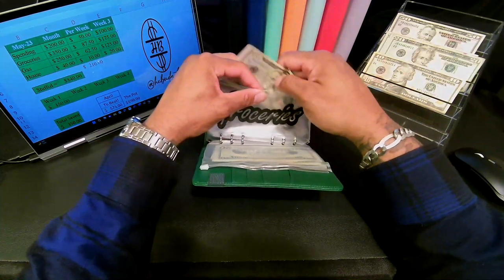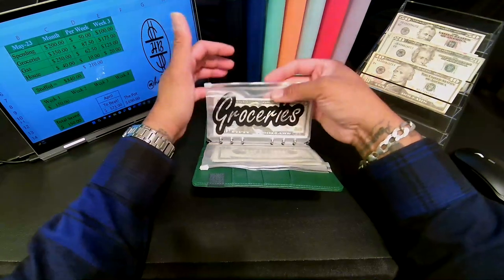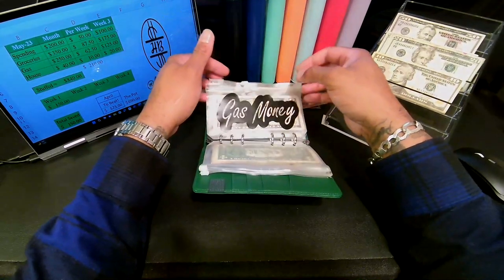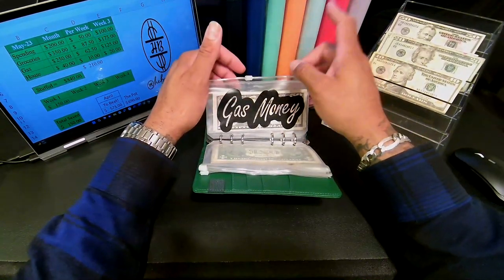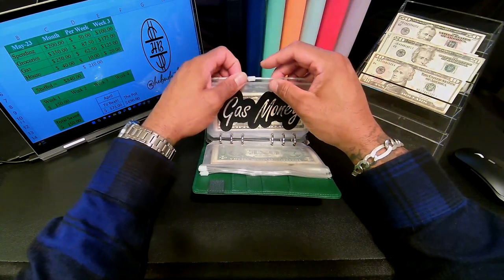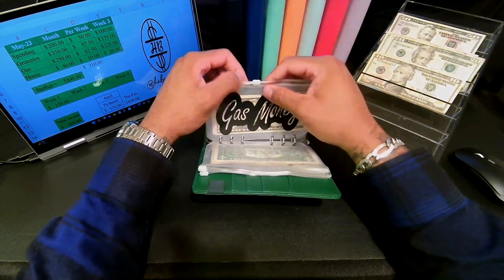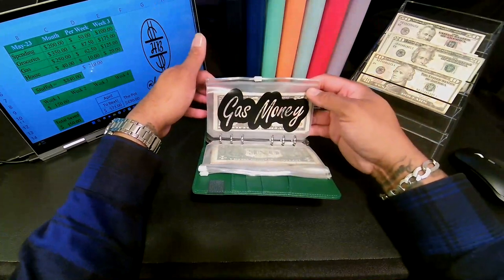I've already got the menu for this week pretty much planned. I'm going to do a pasta, and I've got most of the stuff here already. I've got some ribs in the freezer. I've got some chicken breast in the freezer. And one more thing, I've got some hamburger meat also, so this week is pretty set.